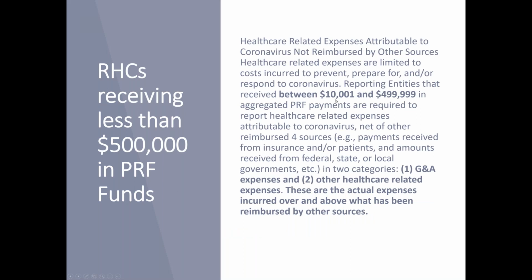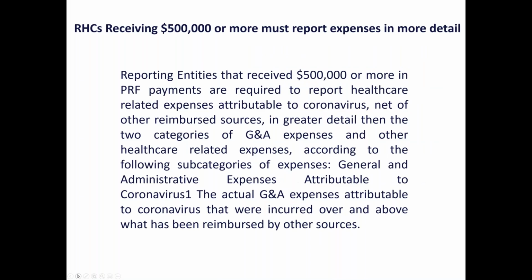If you received over $10,000, then you do have to report in this portal. And the good news is, again, if you receive between $10,000 and $49,999, you only have to report 2 categories of expenses: G&A and other healthcare related expenses. Those are the only 2 categories you have to use. Now, if you have $500,000 or more, then you have to give a little more detail than you have there. So that's just repeating what I just said.